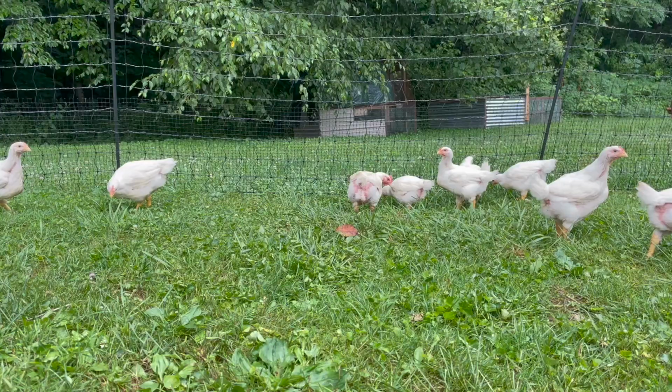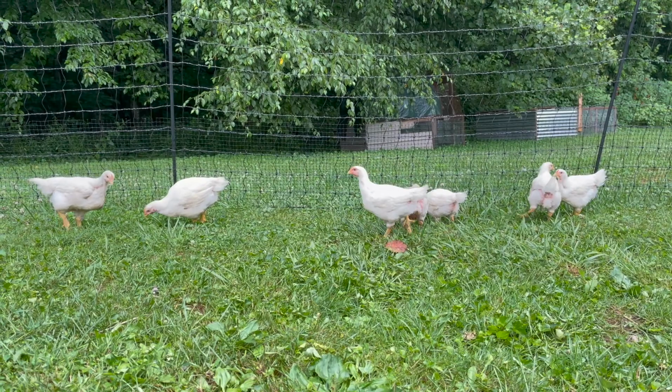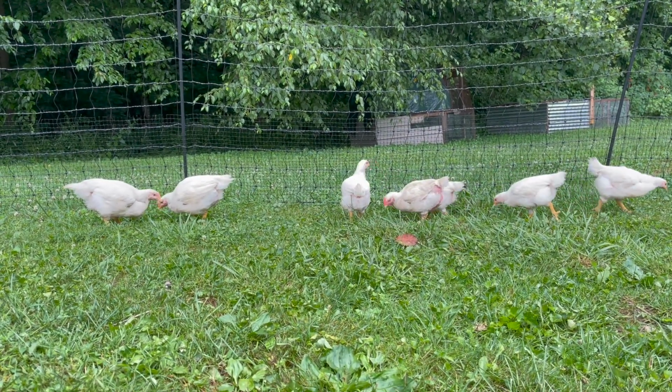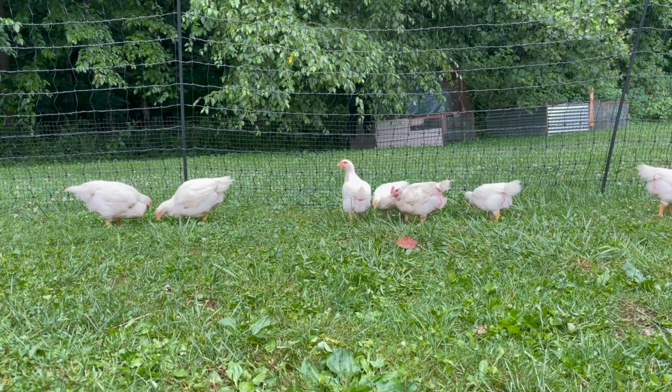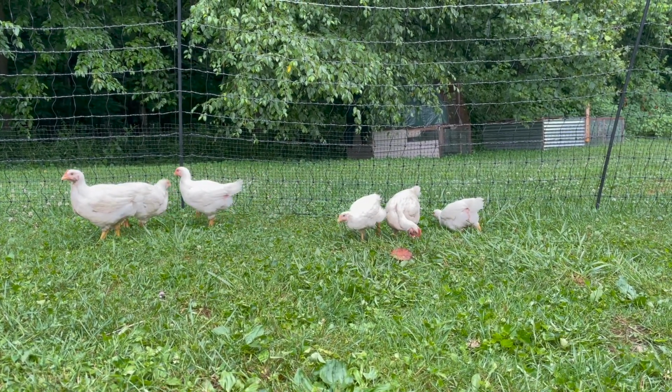Hey guys, I am super impressed with how well these guys are foraging. They are foraging really well on this electric fence system so far. They're still relatively young, about 4 weeks. They're about halfway there. So I'm really curious if this foraging drive is going to keep up as they age and get larger. But man, they're moving really well.